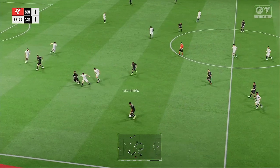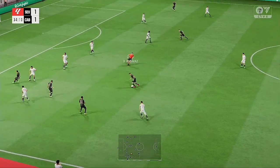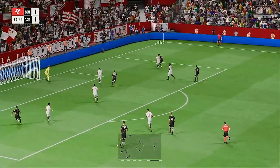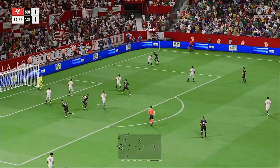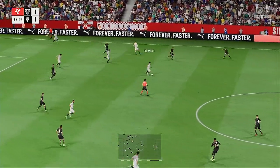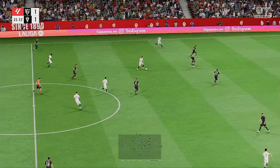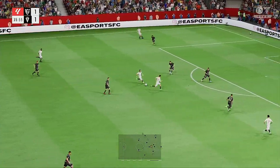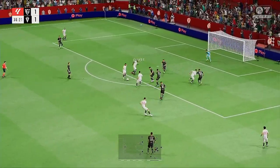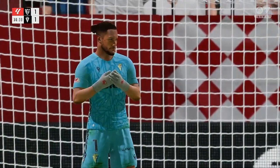Keeping it nicely, waiting for the chance to get themselves in front. Decent move looked to be building, but that's it for now. En-Nesyri. Now there could be a real chance developing. And they want to see a shot here, and that's not a bad save at all.